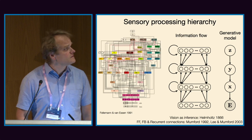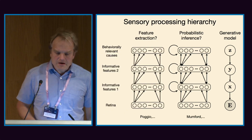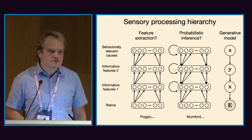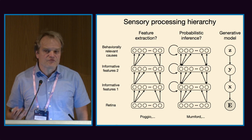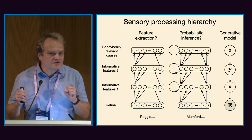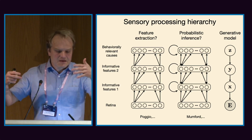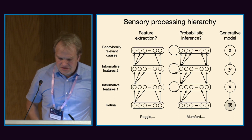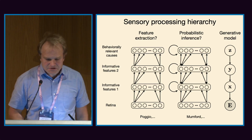And that, of course, is in contrast to how I would say most people think about sensory processing as an information processing system in which informative features are extracted from the sensory inputs. All information is on the retina. It's just that the representations are transformed to make them more useful at every stage, but in a fundamentally feed-forward fashion.